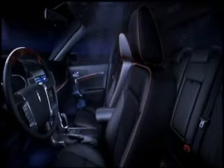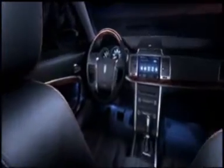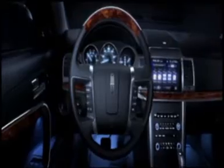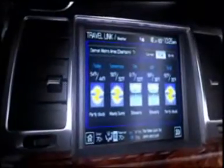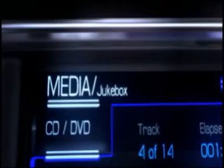Modern and inviting. Quiet elegance. Available ambient lighting. Finely crafted details. Available voice-activated navigation system with Sirius Travel Link. Go with confidence. Sync. Voice-activated. Hands-free.